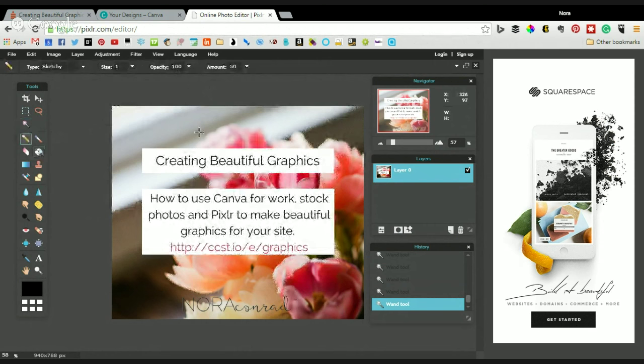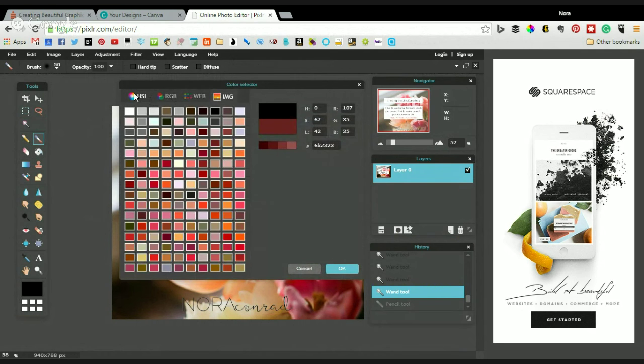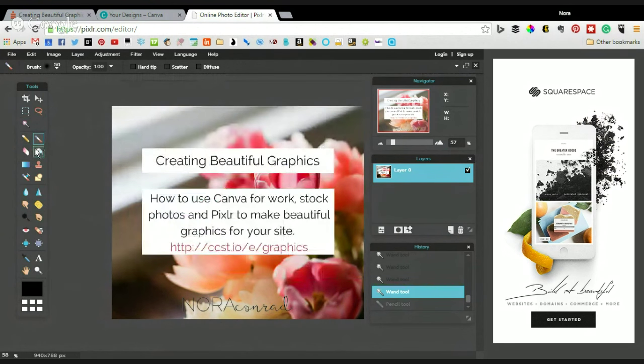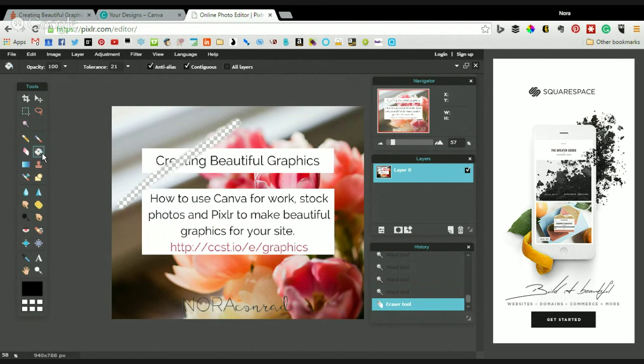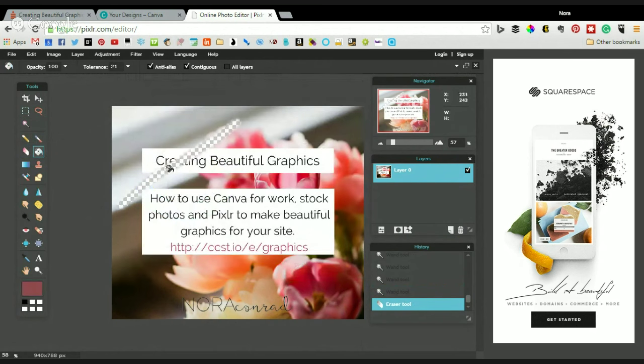You have your pencil tool, which is just a little line. You have your paintbrush. All of these you can change the colors down here and just move it around. There's a couple different options for color selecting. You have your eraser tool, which has different tools and options up here as well. Your paint bucket, which uses the same colors as the paintbrush.